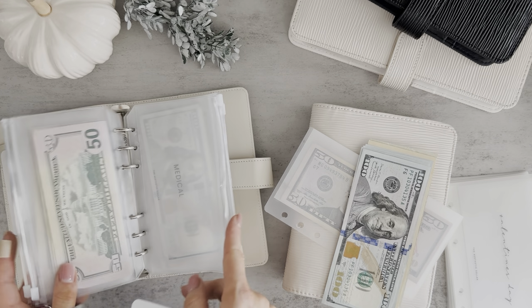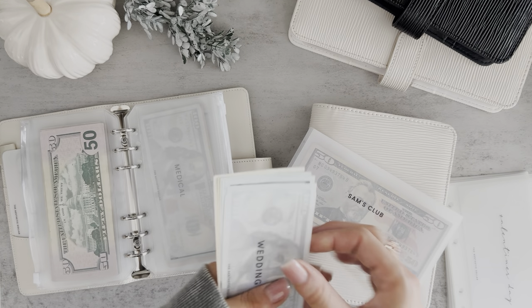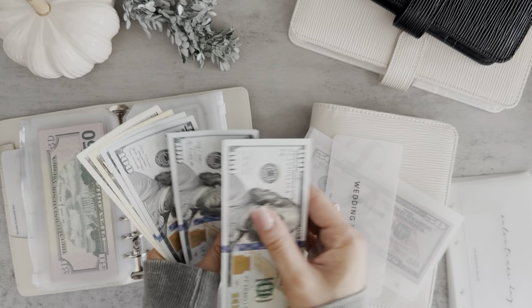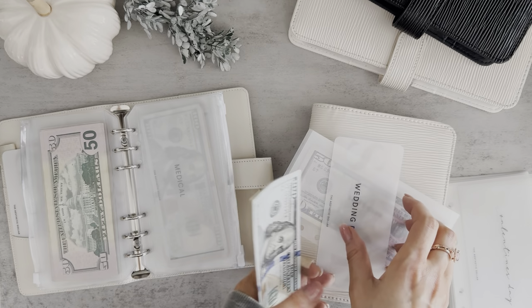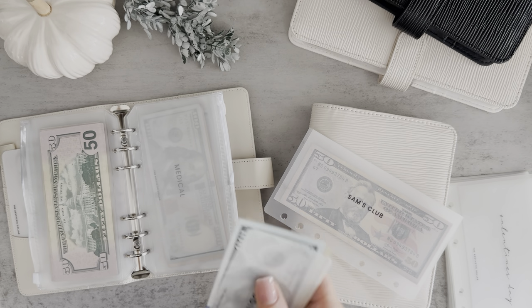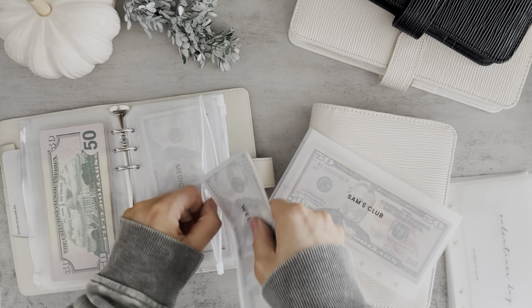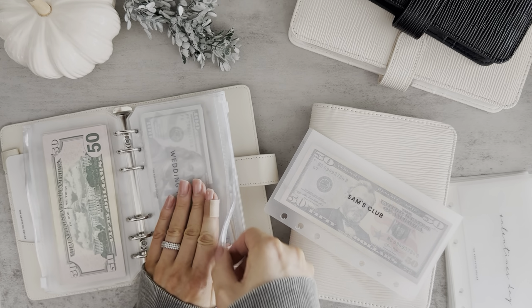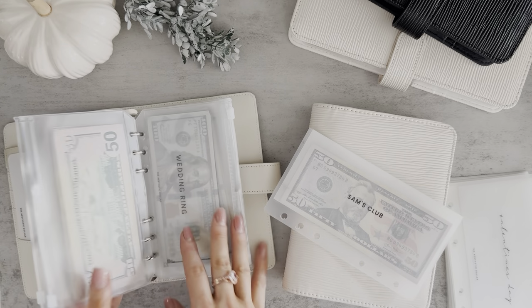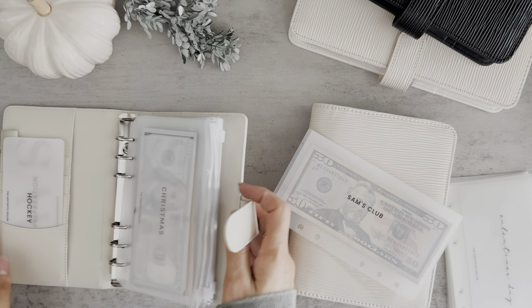So I have an empty envelope in here. So I'm just gonna stick what we saved up for wedding ring, which we have $415 in here for wedding ring. And when we start that savings challenge for this, we'll have that money. So we'll already have a head start on that, which is perfect.